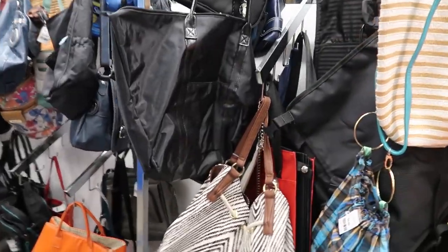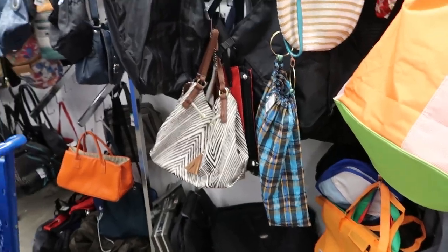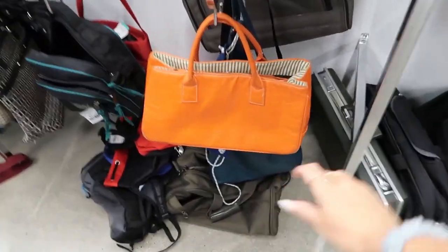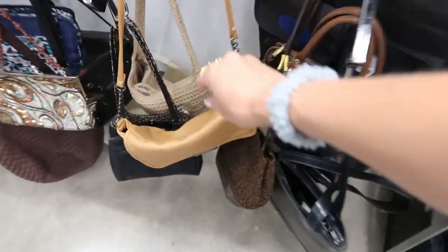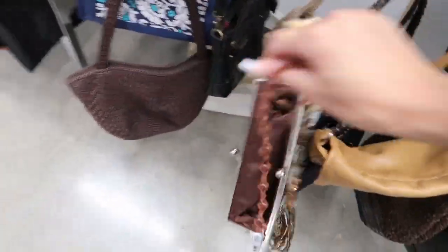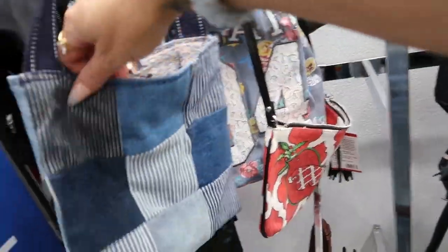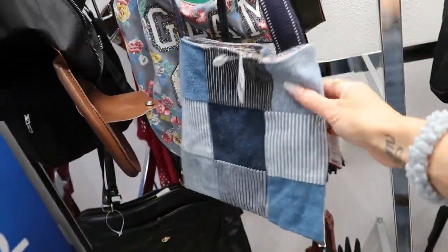All right, let's see if there's anything good in the bag section. It's a little orange one. It looks kind of beat up though, and I just got that other orange one. This one's still here. I still really like this one, so I'm gonna put it in the cart. I saw this one last time I was here. Few clothing pieces, ignore those. It's kind of fun. Little casual bag.